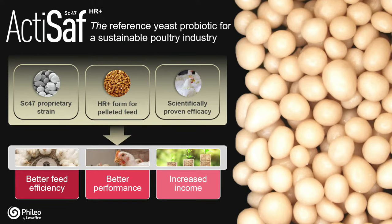And the take-home messages are that Actisaf is made from a strain C47, which is a proprietary strain belonging to Le Saffre. This product is resistant to the stressful condition of the pelletization process in the feed mills producing poultry feed.